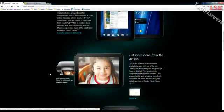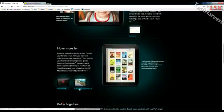Now, one other thing here, you can actually print from the device as long as you have a web-enabled HP printer. Pretty much that's a feature of the printer and not necessarily the tablet, but they're going to push it here as well. Now, they're pushing Beats audio here, which you can get on the device. I believe you have to have Beats headphones for it to work, though. It also pushes some of the games that you can play on here.